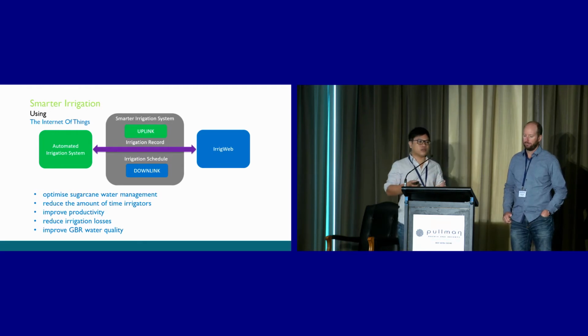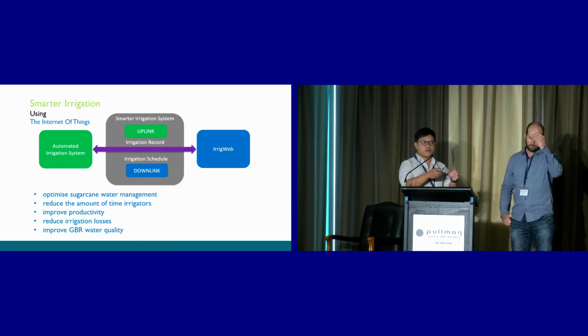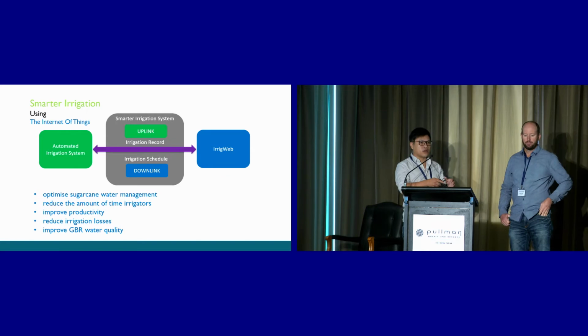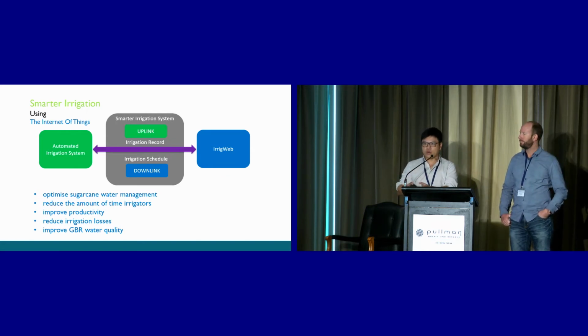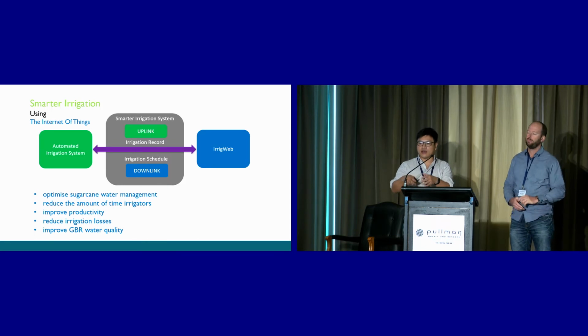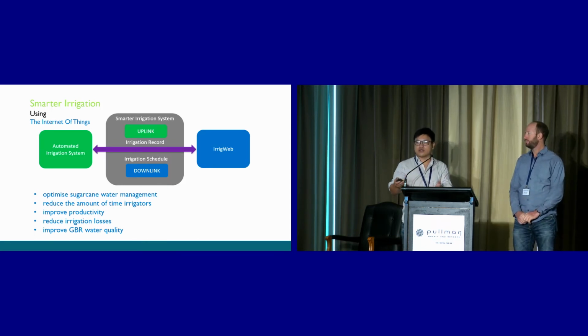So what we're trying to do is to develop two tools. One tool is called Uplink, which automatically gets the irrigation information from the automated irrigation system and uploads that to the crop model, which is IrriWeb, commonly used in the sugarcane farming industry. And another tool is called Downlink, which gets the irrigation schedule from the crop model, because the crop model can simulate crop growth and suggest when to irrigate and how much to apply.